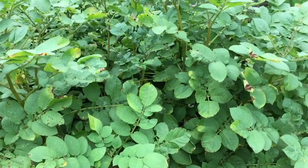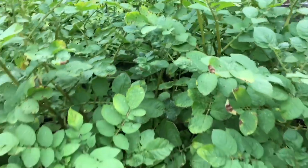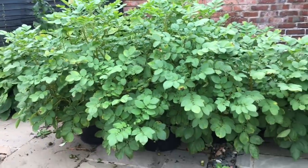These are the sarpamira in pots, and these are huge. Just look at the size of those, massive.